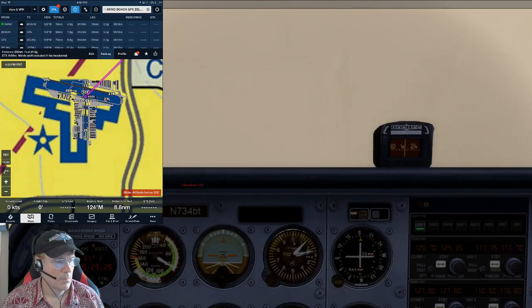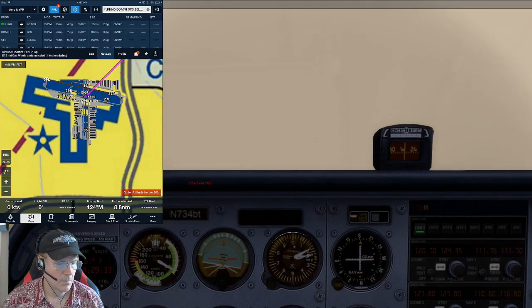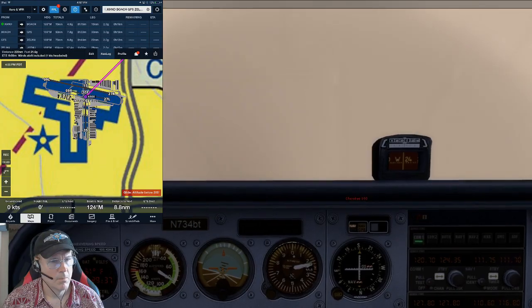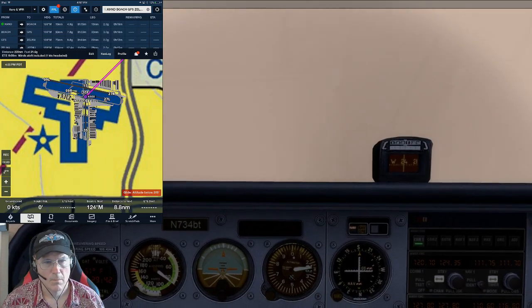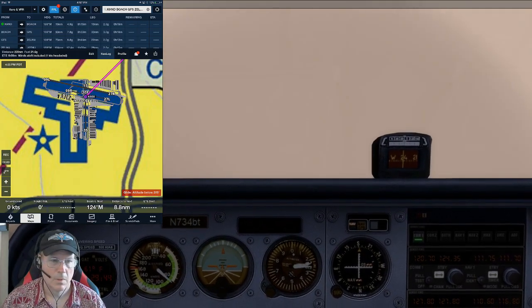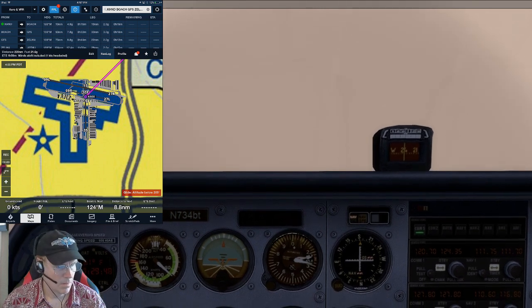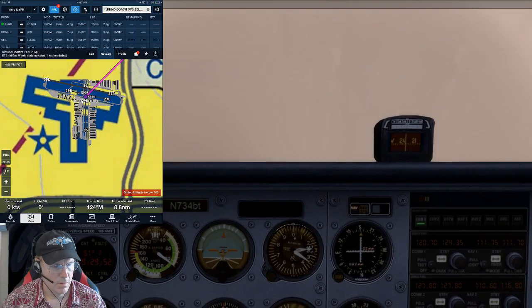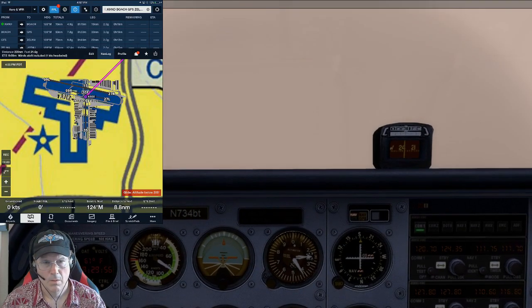Los Angeles clearance delivery, Cirrus 64754. Just for information, this is for the CAT II test. 754, thank you. Clearance delivery, 737 Kilo Golf established on the ILS for 20 Left. Skyhawk 737 Kilo Golf, contact John Wayne Tower 126.18.